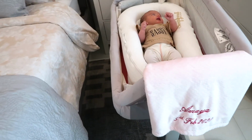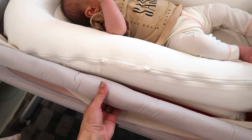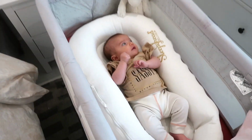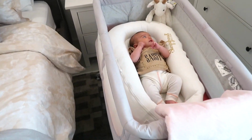It's great if you're breastfeeding because you could, as I said, take them out, pop them on the boob and then pop them back in again without actually having to leave your bed. We love it. We've used it with both Jacob and now using it with Amaya. I would say though, I've seen other models that rock and ones that are easier to take up and downstairs. I'd have to say ours is a bit more rigid, but still, it's absolutely served its purpose and I would definitely count that as an absolute must-have.